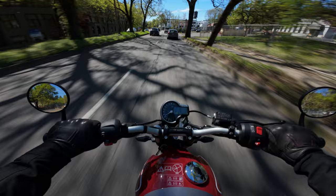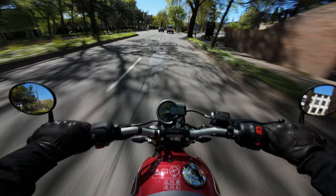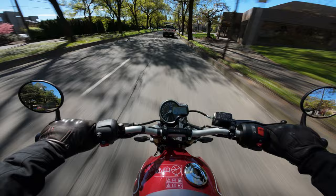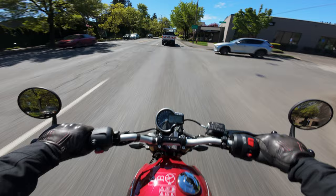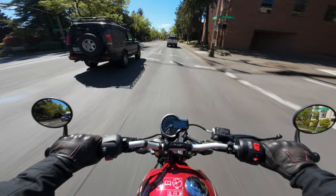This would be a great first bike. This would be a great bike for an older person who doesn't need a whole lot of power, but just wants something that's a little bit nimble and easy to handle and take care of, and something that's beautiful to look at. This could be the perfect bike for you, if that's who you are. I'm kind of like that, except now I'm spoiled. I get the T120, and I kind of like having that extra little power when I need it, but I rarely ever need it. So if I didn't have the T120, this bike would suit me just fine. I would be happy as a clam.